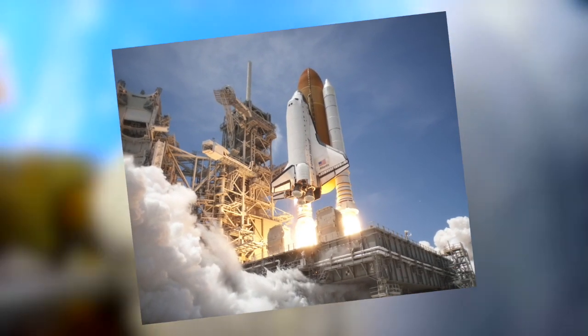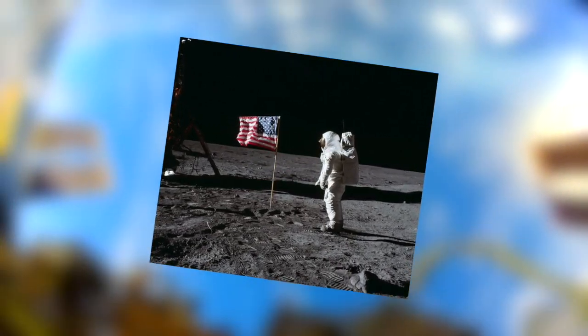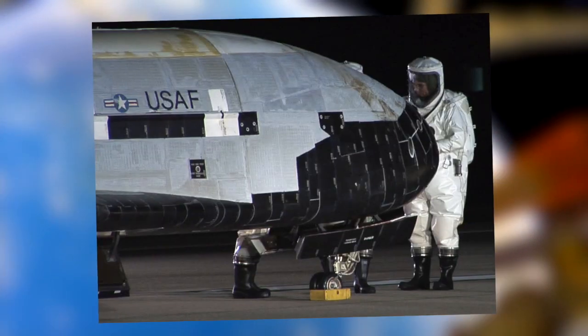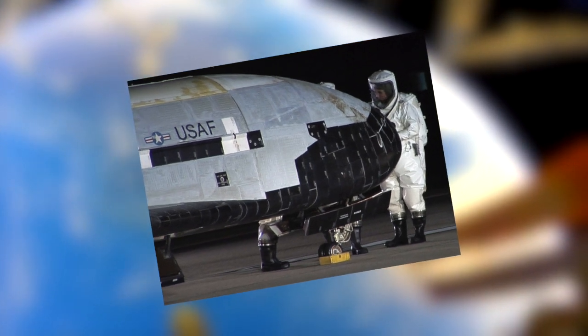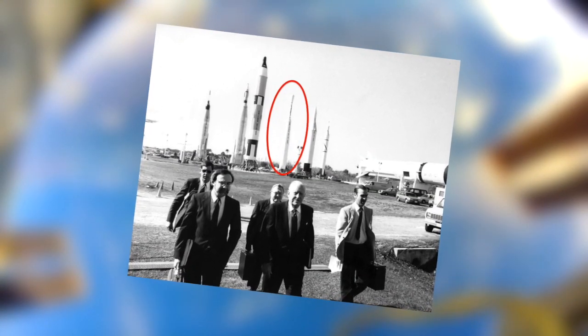It's the best funded space program on Earth. And many say the most accomplished, seeing as they were first to go to the moon, among other things. But there are some things NASA simply does not want you to know. From them covering up various mysterious things to a secret space shuttle.